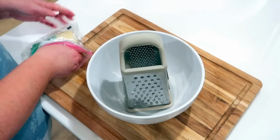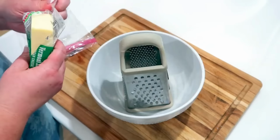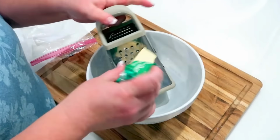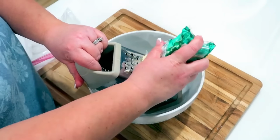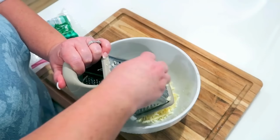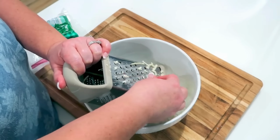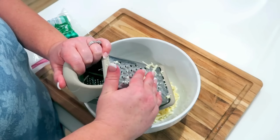While that's going, you're going to work on your cheddar cheese. So for this recipe, you need 1.5 cups of shredded cheddar cheese. You're going to put some of that into your actual soup, and some of it you're going to use for the top of your soup. I am using Cabot's Vermont extra sharp cheddar. This is my absolute favorite.